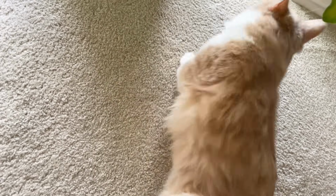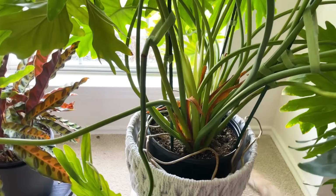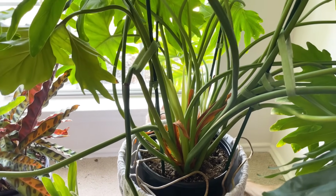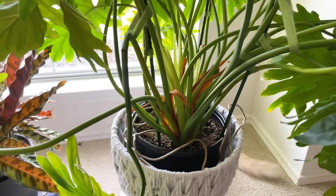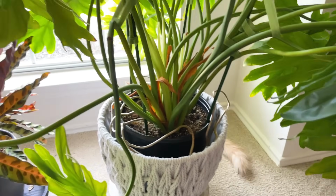He sees birds outside right now, so he's gonna go inspect. Or maybe it was a squirrel. He likes to sit there and kind of do this weird chirping thing at birds and squirrels, but definitely happy to have him as part of the family now. The little tail just flicking away over there. And he's just so cute.